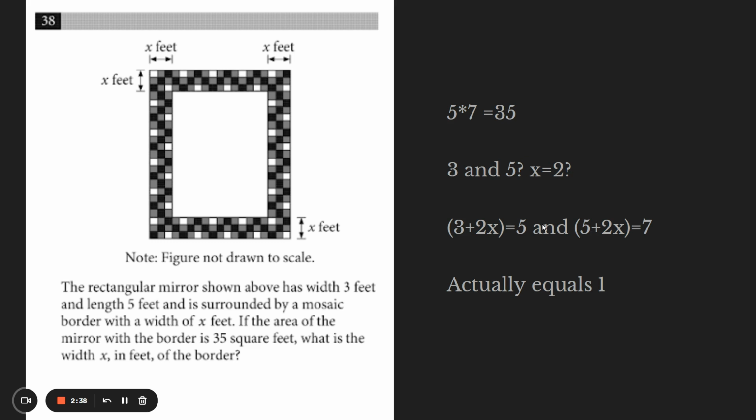You can mess up very easily by doing these things in your head. The SAT is designed to make you mess up like that. You must write down the algebra explicitly. And as you get so much better at it, it'll automatically come to you and it'll become so much faster.